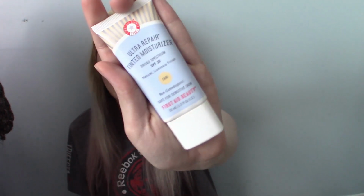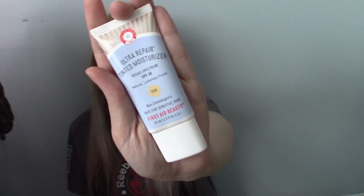So this is the First Aid Beauty Ultra Repair Tinted Moisturizer in the shade Fair. This is the lightest shade that they have, and it's very yellow. Like, no. And normally when I buy products like this, I'm a light or light neutral, not the fairest shade, but the light was definitely dark and the fair is definitely yellow.